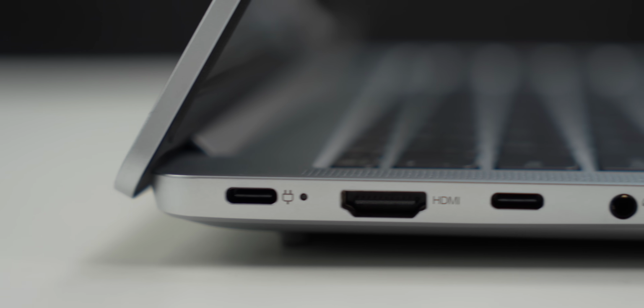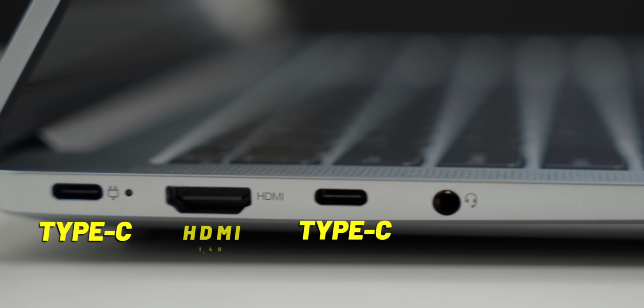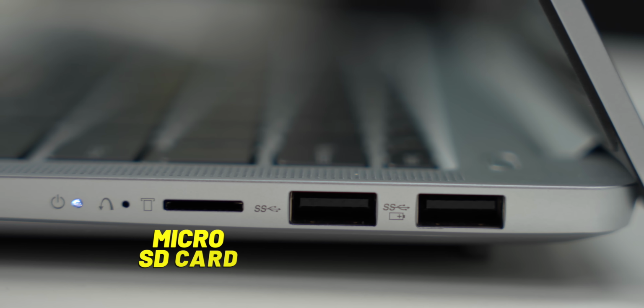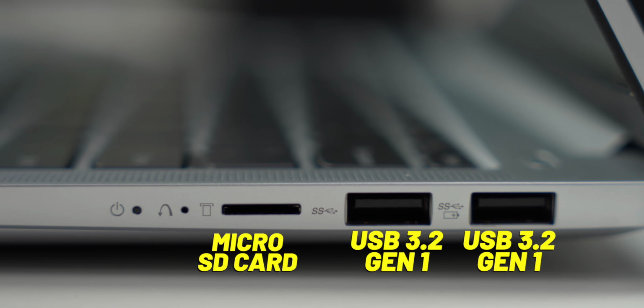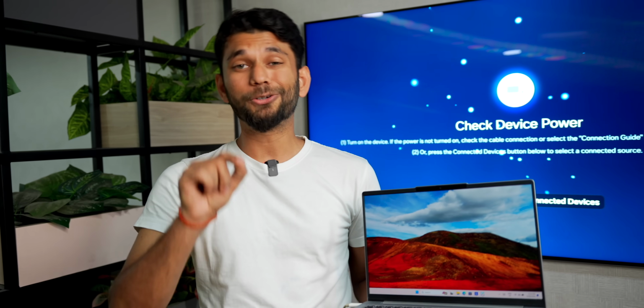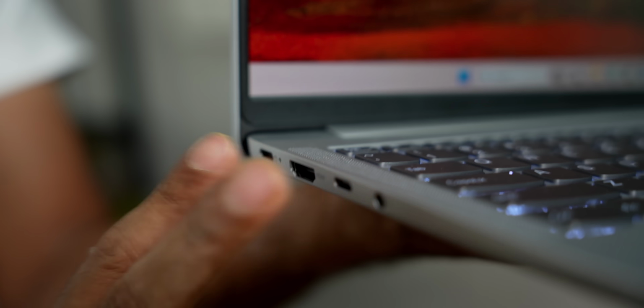And talking about charging, you get 2 USB-C ports on the left. You can charge the laptop via any USB-C port. You also get an HDMI 1.4B port, headphone jack. On the right, you get a micro SD card reader, 2 USB 3.2 Gen 1 port. Now, the good thing here is, this is not Thunderbolt 4 port. This is USB 3.2 Gen 2, and it also supports display out to an external monitor. Like this. And both the USB-C port supports display out. So it pretty much does all Thunderbolt functionality, but the speed is slower than Thunderbolt 4.